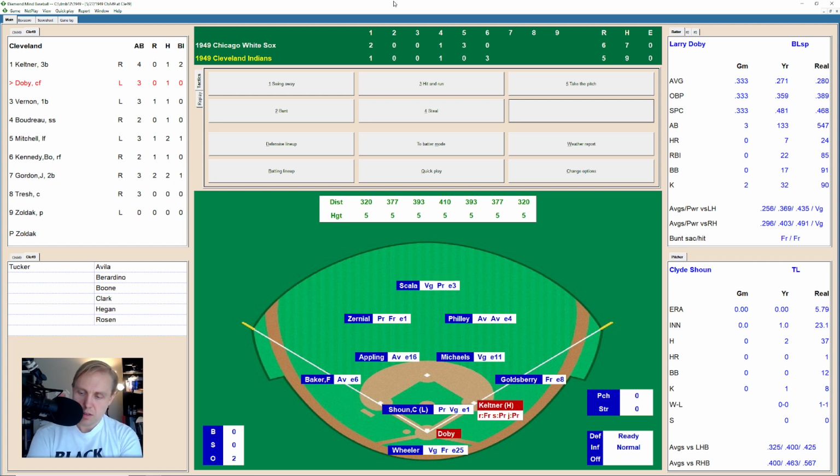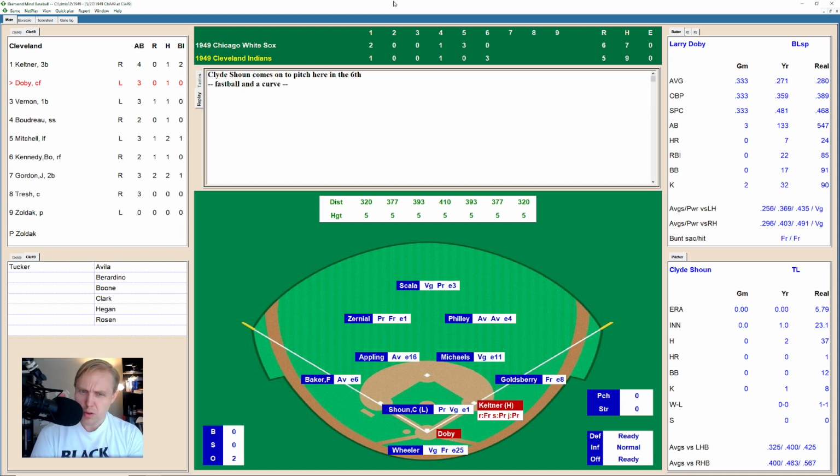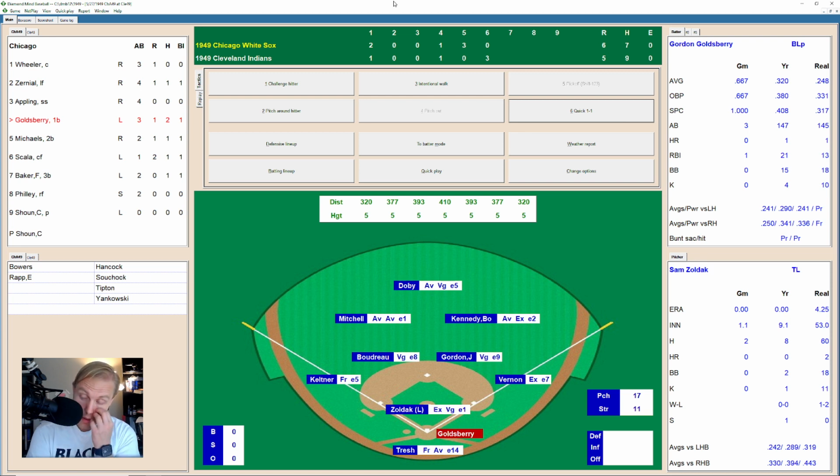And there's going to be a change in pitching here for the White Sox. Clyde Shoun will come in. I think we've seen him before, actually, here on these videos. Shoun, one inning pitched, has a 0-0 record, and has basically 1 strikeout, 2 walks to his pitching credit. Up comes Larry Doby with Keltner on at first base, and Doby takes the ball high. And there's a ground ball to short. Appling has it and throws to first, and we go to the top of the 7th.